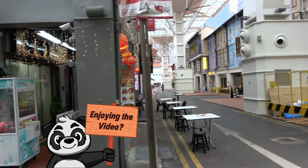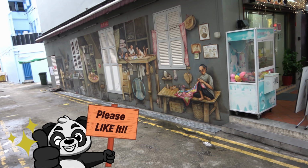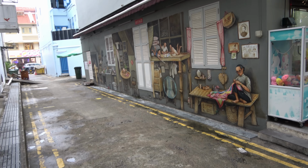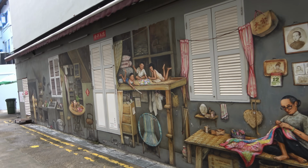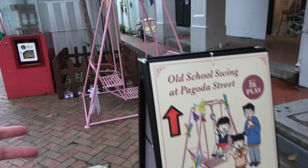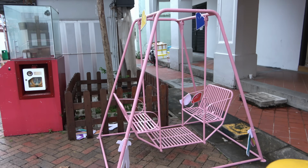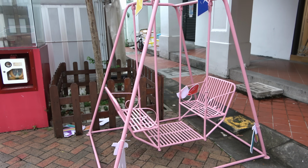And while it's only these 3 streets that are part of the actual street market, there's a lot of cool little alleys, lots of nooks and crannies to check out. Just take a look at this wall art right here. This is pretty impressive. And as you explore the street market, they've got lots of signs to tell you about the history, like, enjoy this old swing. I think our 3-year-old daughter would really enjoy that.